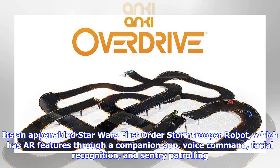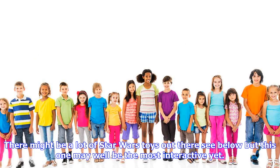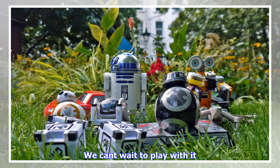It might be small for a Stormtrooper, but the upcoming toy from UBTech Robotics is primed to be a must-have. It's an app-enabled Star Wars First Order Stormtrooper robot, which has features through a companion app: voice command, facial recognition, and sentry patrolling. What this basically means is that the Stormtrooper will patrol around an assigned area and alert you if any intruders come close. You can speak to it, too, and it will also recognize your face. There might be a lot of Star Wars toys out there, but this one may well be the most interactive yet. We can't wait to play with it.